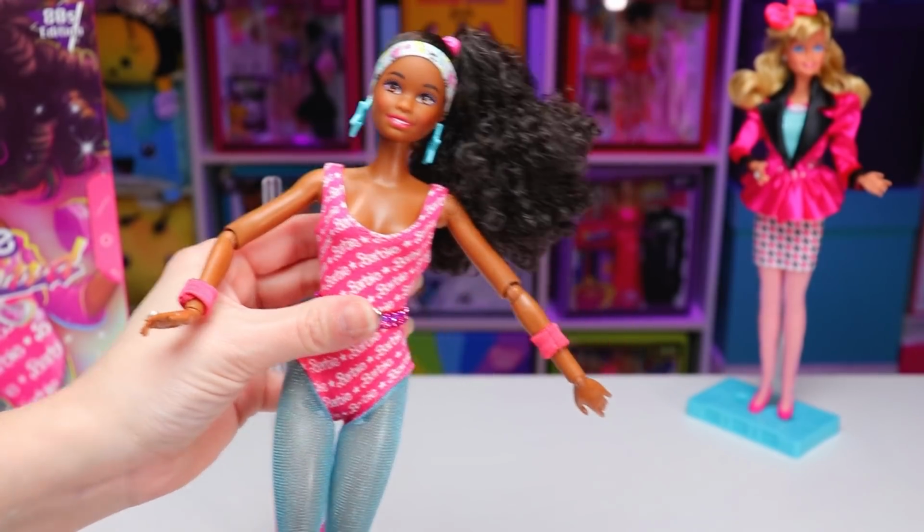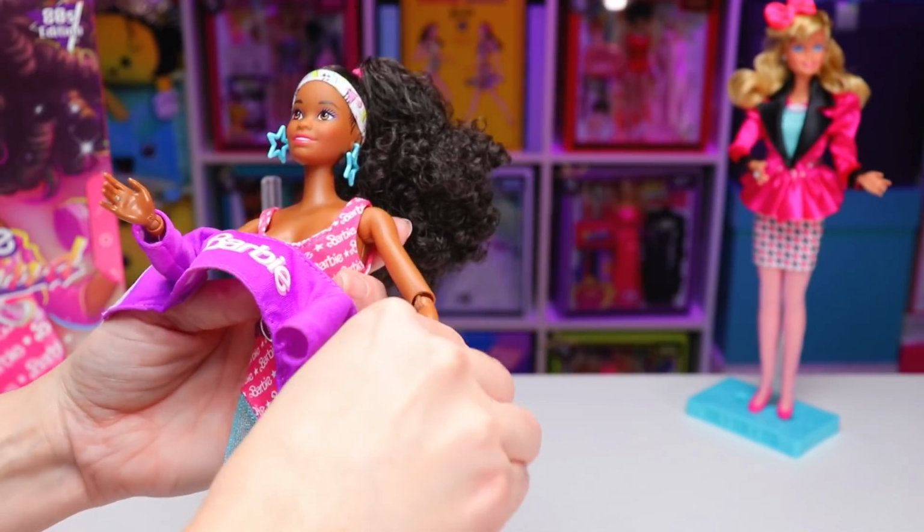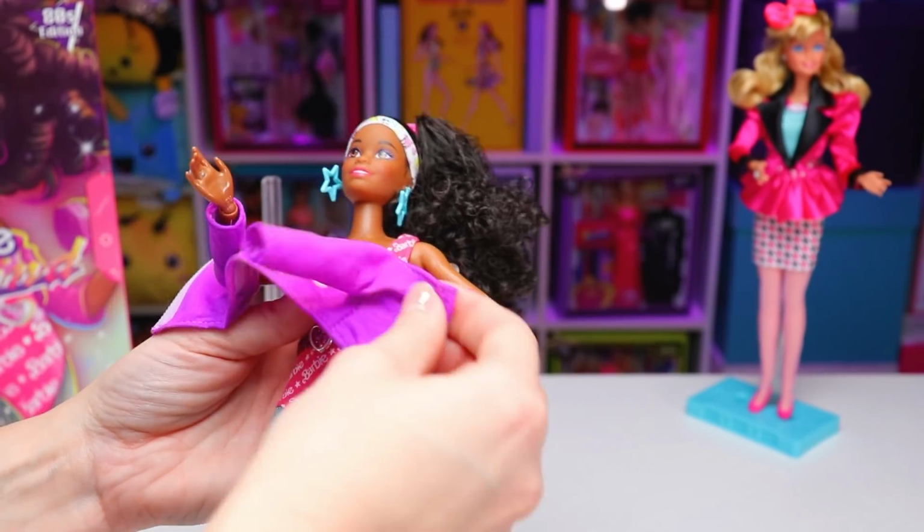Oh my gosh. That chest though, she's still popping out in the front. So I'm just gonna quickly put her sweater back on.